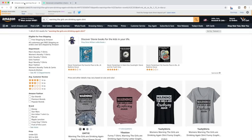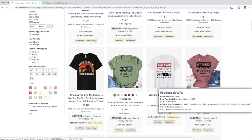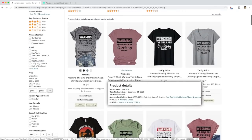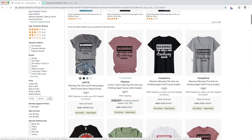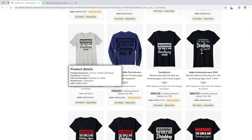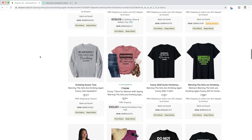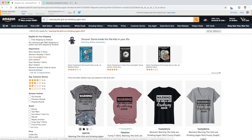Again, the trend here for these trend credits is warning, the girls are drinking again. A lot of these look very similar. Make sure yours look different than this one. Don't just copy what these guys are doing. These guys are already ranking, so in order to beat them, you're gonna need to do something different that stands out, that's better than them. So just like we do with the other trends, make sure that yours is different enough so that it stands out, and make sure it's something that people actually want to wear too. So those are the two criteria. So have fun with this one. Warning, the girls are drinking again. That is your trend for this trend credits.